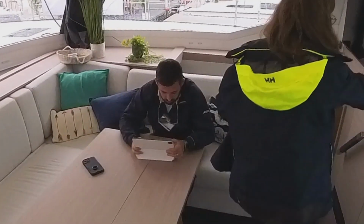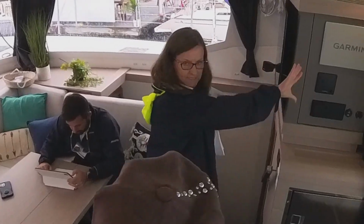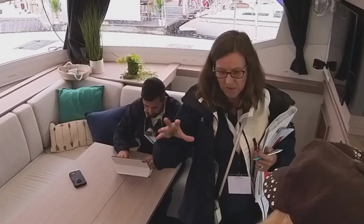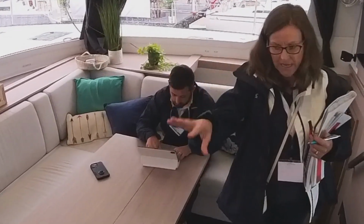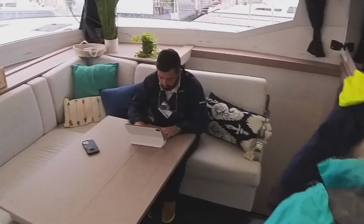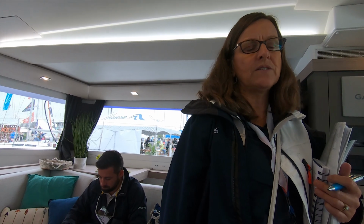They've integrated the TV in here, so some people go slightly smaller so it can be recessed. But the big difference between the two models is really the salon. Not so much the layout in the cabin, which is very much the same, but the countertop and the integrated solar is really a difference.